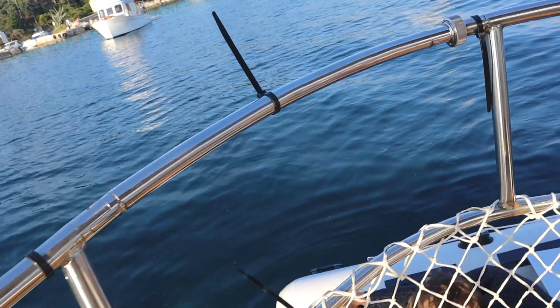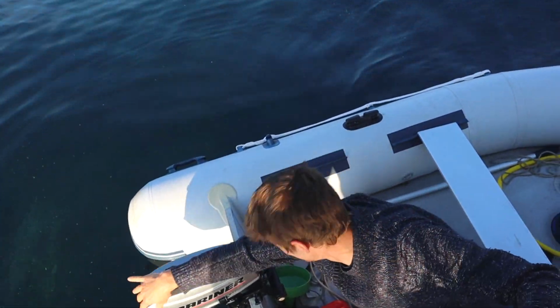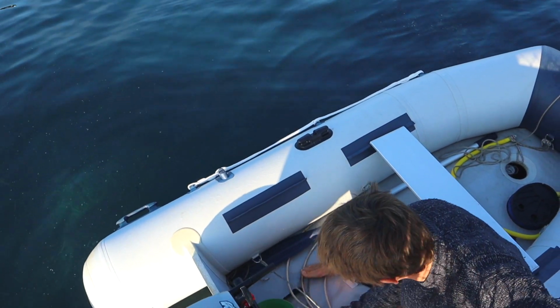Good morning. We are getting ready to leave this anchorage because we are going to Antibes. Got a few errands to run, so we're going to take the boat a bit closer and Lars is getting ready with the dinghy here. Hello. Good morning. First things first though, I need a coffee.